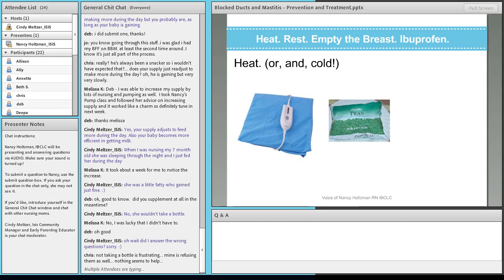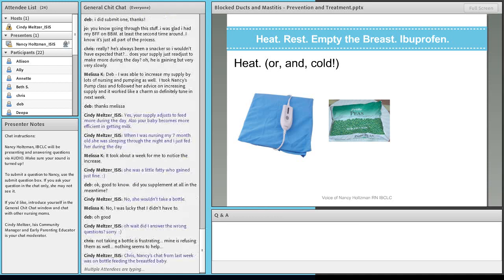So here we are talking about heat. So why am I talking about cold too? So you can use heat before pumping or nursing, and cold after as a way to reduce inflammation. And my favorite cold pack are little bags of frozen vegetables that you just refreeze and reuse, refreeze and reuse. So heat before and cold after. Heat, rest, empty the breast, add ibuprofen.